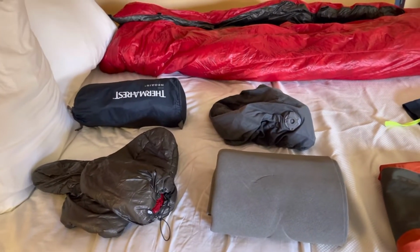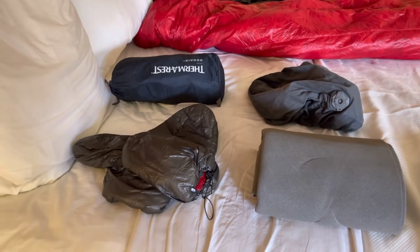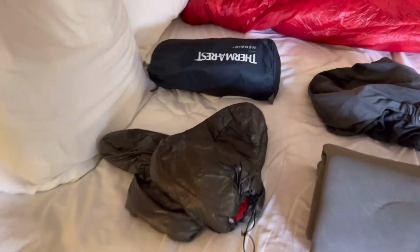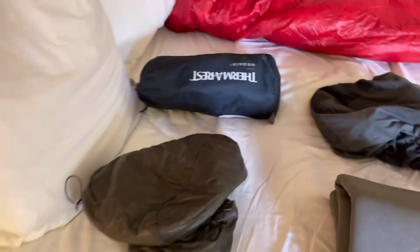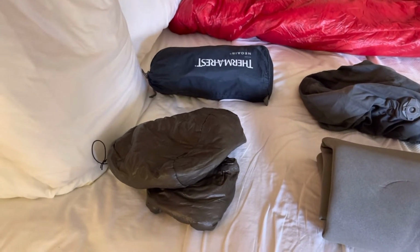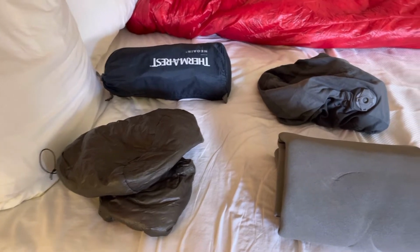All right, as you can tell, I'm in a Quality Inn here. So I just thought I'd do this. What I've got here is my booties. These are Enlightened Equipment booties. These are synthetic. I still have them. I could get rid of them because honestly, even when it was really cold, I could put those on without socks and my feet stayed warm.